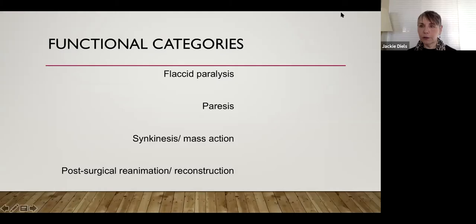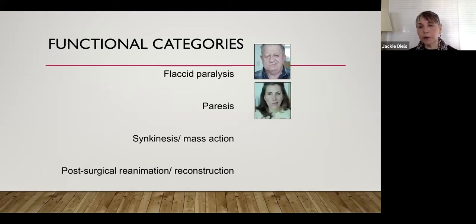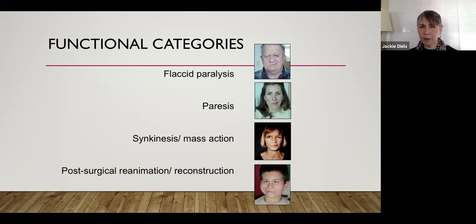There are 4 main functional categories of patients that I work with. So we have the flaccid patient, which is the one that we think of most often when we think of facial paralysis. We have the paretic patient, where the movement is just beginning to return. And then we have the synkinetic patient, where the patient has abnormal movement caused by what's thought to be misdirection of regrowth of the facial nerve during recovery. And that is the bulk of my caseload, the synkinetic patient. And then there's another entire group of post-surgical reanimation and reconstruction patients. I'll be touching on that very briefly today. That's an entire concept all unto itself.